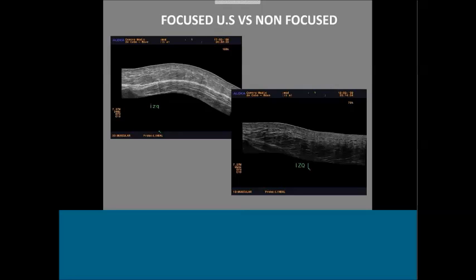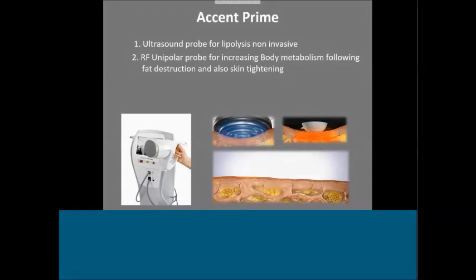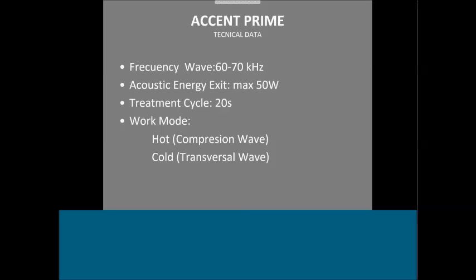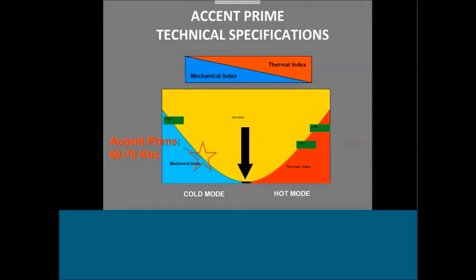So I think that it's not a good idea to use this kind of ultrasound that increases the heating of the tissue. Accent Prime is an ultrasound for non-invasive lipolysis and it also offers radiofrequency. The technical data: the frequency of the wave is from 60 to 70 kilohertz with high acoustic energy, the power output is 50 watts, with treatment cycles of 20 seconds. Two kinds of waves. So think about that.